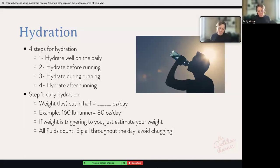So, what I want you to do is estimate your daily hydration requirements. You can take your weight in pounds. You don't necessarily need to weigh yourself, just take your estimated weight. If weight is a trigger for you, if it sends you in a downward spiral, don't weigh yourself, just estimate your weight. And what you'll do is cut that number in half, and that's how many ounces to aim for every day. Know that this is your baseline.